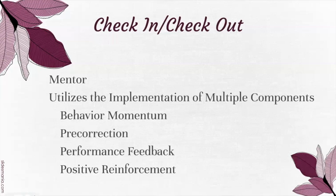It's also a great way to progress monitor student behavioral goals, IEP goals. And it's also a very good way to determine, by looking at that point card at the end of the day, which students, which teachers, staff members does the student do better with?